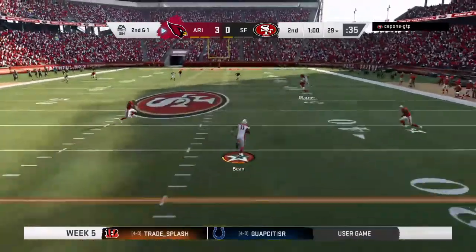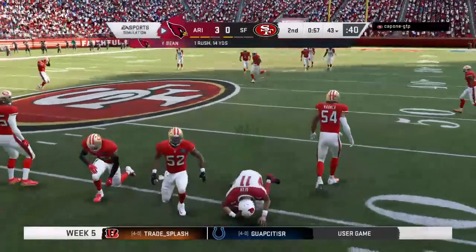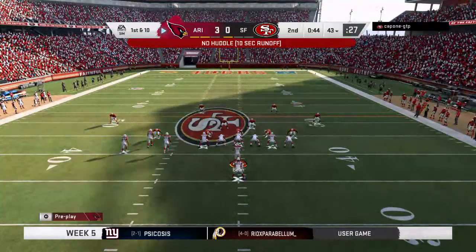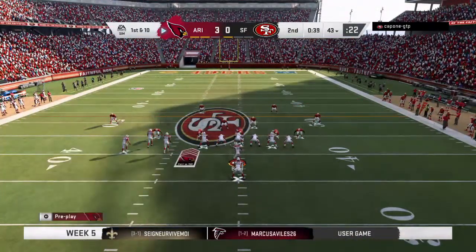Flush to his right. And an alley to run. And they get him down, but not before he takes it across the 40-yard line. Opted to run for it. The decision a good one. Picking up the first, getting 14 yards on the scramble.